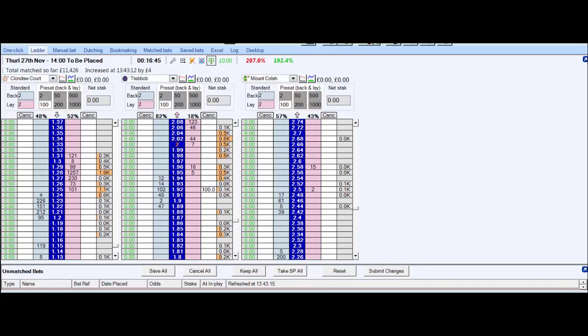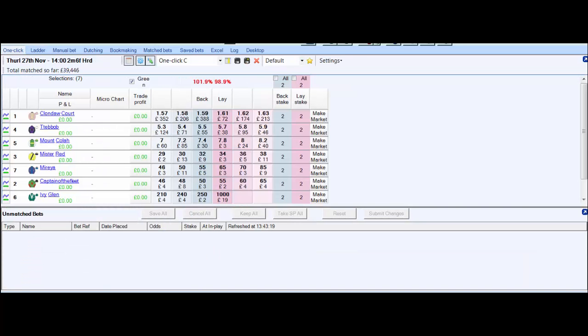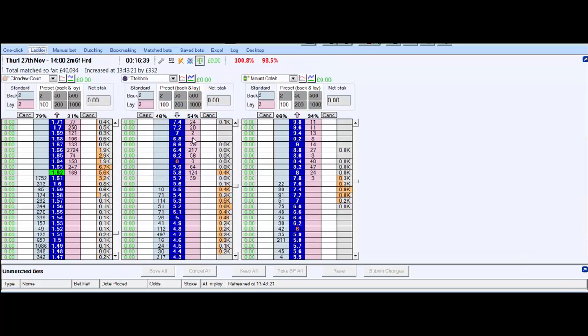And you'll get the confidence using it to know that when a price comes in or drifts, if the tool says that that is still wrong, then it should realign and the prices will come back and you'll get matched. So I'll try and show you in this video exactly what I mean by this.